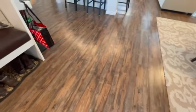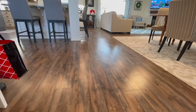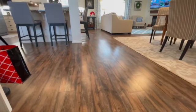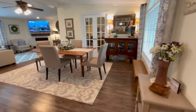The floors are a wood look. It looks like it's a laminate. No, I think it's a vinyl. I'm not sure if it's a laminate or a vinyl. I think it actually might be an LVP, luxury vinyl plank. It looks really pretty. It's definitely not a true hardwood, but it looks really pretty.